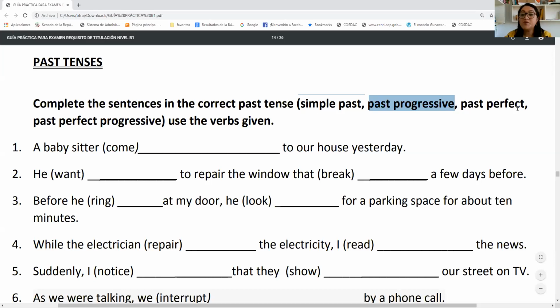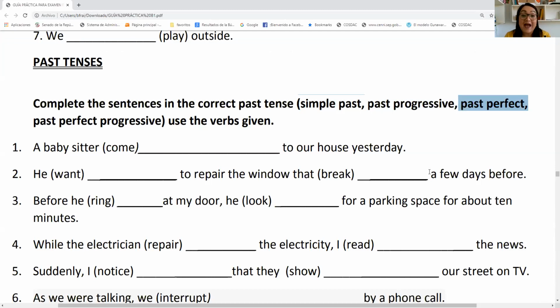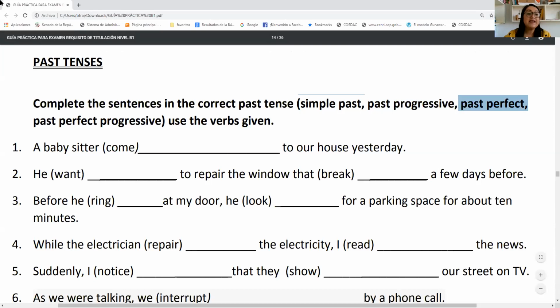¿Okay? Tenemos past perfect, el pasado perfecto se usa con el auxiliar had, I had, y los verbos en pasado participio. I had worked in three companies. Yo he trabajado en tres compañías. I had been to Italy. Yo he estado en Italia. ¿Okay? Y tenemos el past perfect progressive.